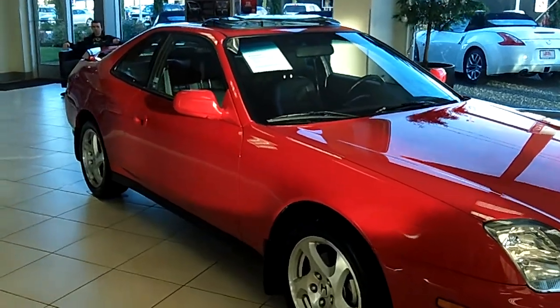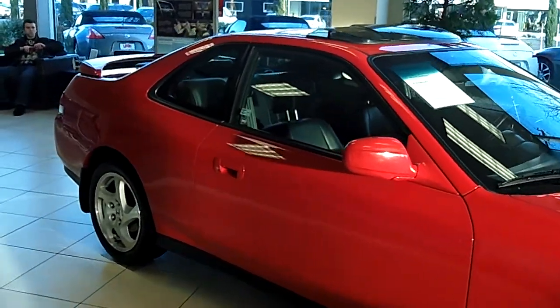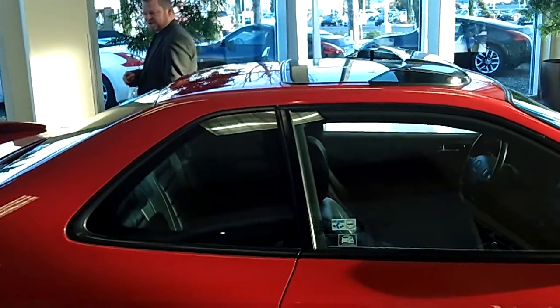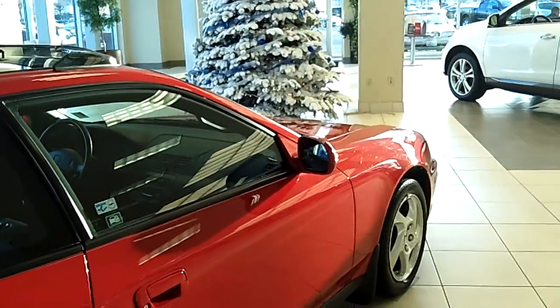Take notice of the exterior condition of the paint. No scratches, no dents, no dings. It is like a brand new Prelude right off the lot. Just like she was brand spanking new. Joe's behind the camera today. We're going to show you the exterior condition of this vehicle, and we're going to put you right in the driver's seat.